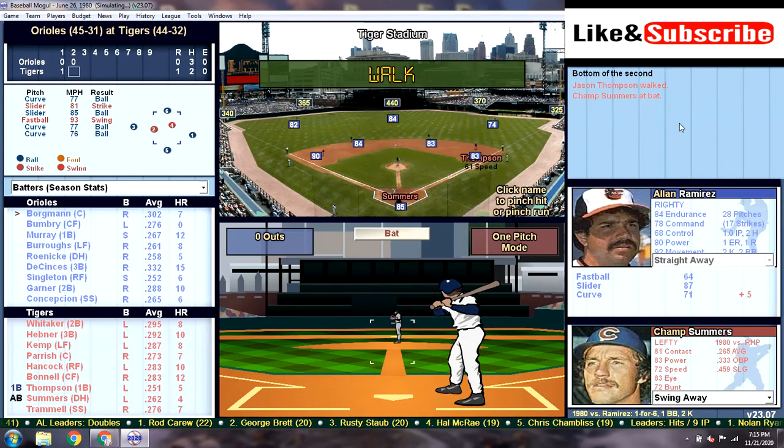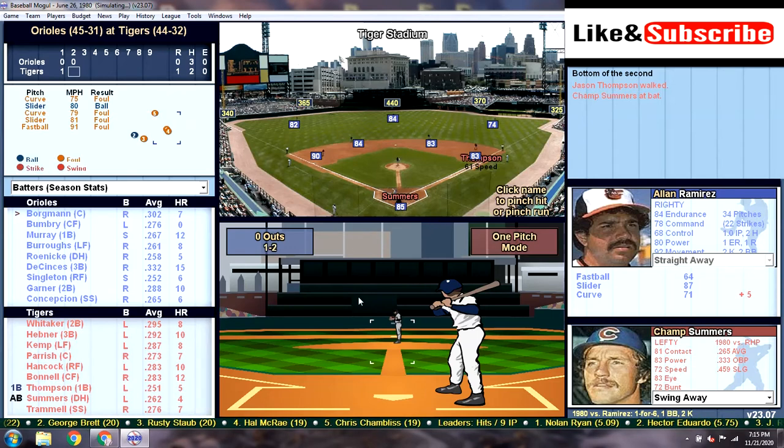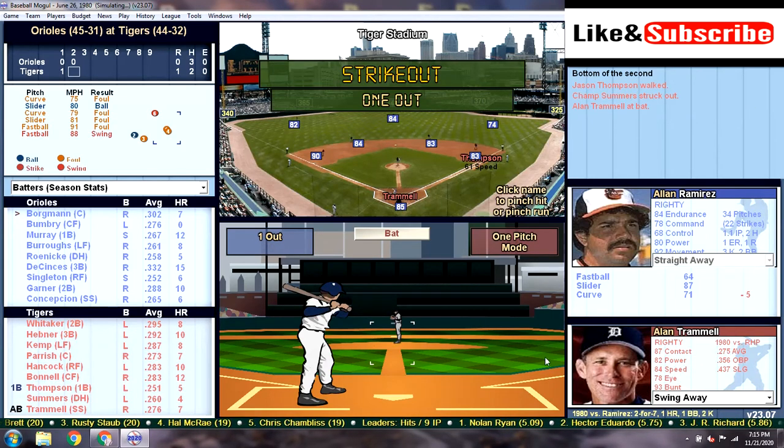And he takes a walk. So that's 3. Is that 3 walks for Ramirez? I guess it's only 2. So 2 walks. And runner at first for Champ Summers. He's going to strike out swinging. That's 3 Ks for Ramirez.